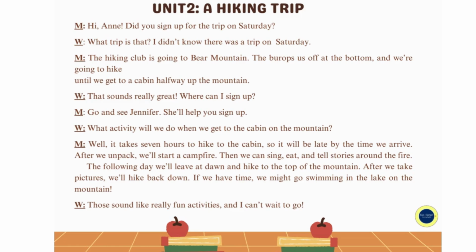What activity will we do when we get to the cabin on the mountain? Well, it takes 7 hours to hike to the cabin, so it will be late by the time we arrive. After we unpack, we'll start a campfire. Then we can sing, eat, and tell stories around the fire. The following day, we'll leave at dawn and hike to the top of the mountain. After we take pictures, we'll hike back down. If we have time, we might go swimming in the lake on the mountain. Those sound like really fun activities, and I can't wait to go.